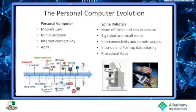So spine robotics, yeah, they're going to become more efficient. They're going to become much less expensive over time. Again, the technology is out there. Big robots and small robots. You want to make sure you use the right tool for the right reason. And I suspect what we're going to see is that we're going to have small, more nimble, more appropriate robots for one or two level cases, maybe anterior procedures, maybe anterior cervical procedures as they come out. And we're going to have our big robots for the large deformity, tumor, correction, revision cases. So we're going to have different tools.